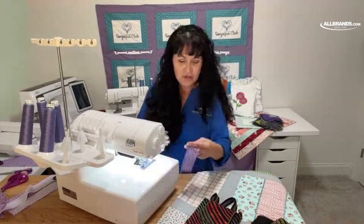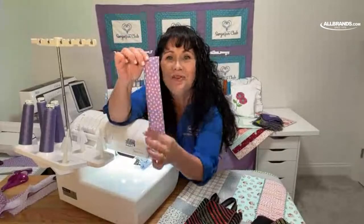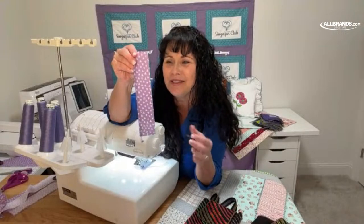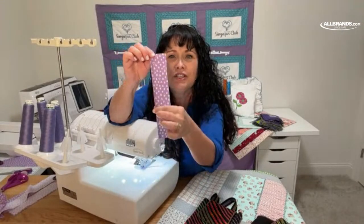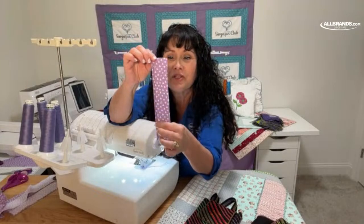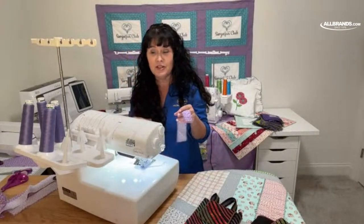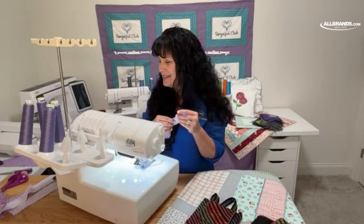So I have the Triumph threaded for a 4-thread overlock. If you go to the store and pick up a garment, look at those seams, you are typically going to see a beautiful finished stitch that has been serged on. A lot of them are combined with a safety stitch, so you could stitch a 4-thread overlock combined with a safety stitch.